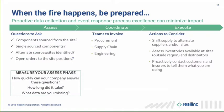So this might look familiar to you from the last presentation, but when the fire happens, your basic response is event response preparation, right? So understanding what parts are mapped to a site, what products they're related to, what your alternate sources are, engaging the procurement and supply chain engineering teams, the engineering teams, particularly if they have to qualify an alternate supplier, making sure that they're involved, assessing inventories, and proactively contacting your customers to tell them that, yes, you realize there's a fire, and what you're doing about it can be really important.